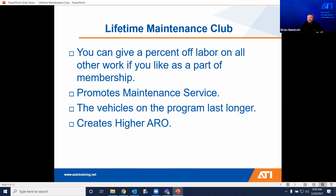It creates a higher average repair order. And this is the beautiful part. I'm talking about maintenance to my clients, and some of the service writers are like, well, the reason my average repair order is so low is because we've maintained all of these vehicles. And I start laughing, because I have other people in my client list that are selling maintenance for real, and the people that are selling maintenance for real have a much higher average repair order. And you're never going to saturate your entire client list with maintenance. It's just not possible.